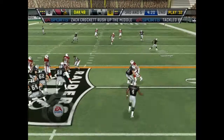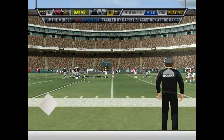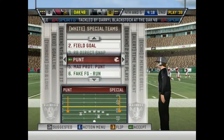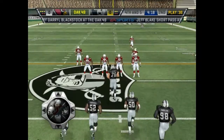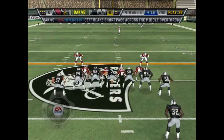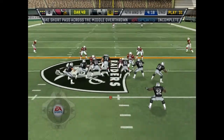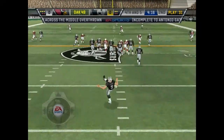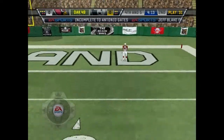Jeff Blake rolls out to his right. The throw is incomplete. Gates was the intended receiver, but it's fourth down and 5, and the Raiders are going to punt this one away. Going to go into the end zone. This is going to be a touchback.